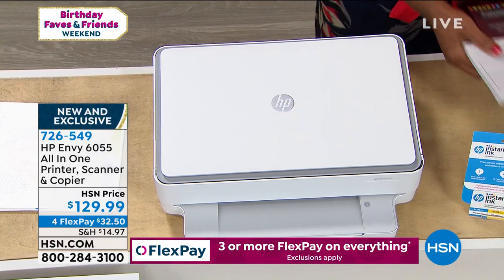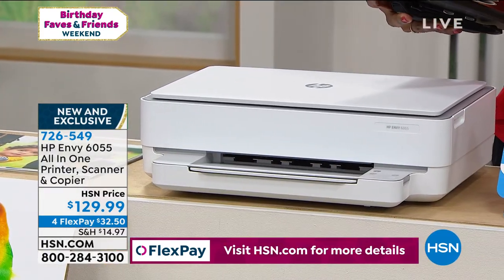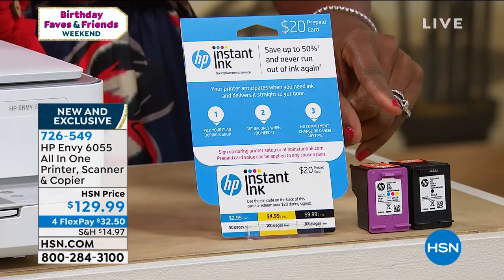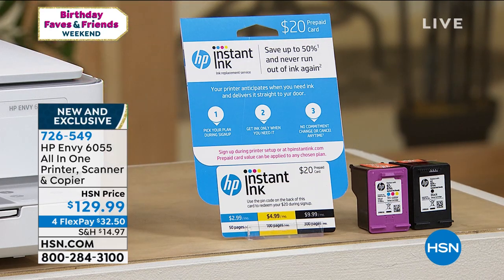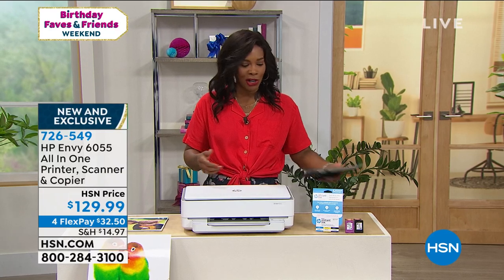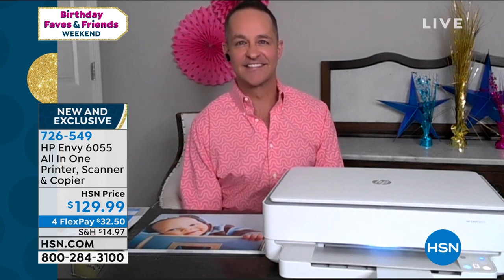You're getting the printer in this beautiful white and gray, which, if it's going to go in your home, is going to be beautiful. It also comes along with black ink, Instant Ink, and the tricolor and black Instant Ink. You get that, but you also get the ability to never have to run out and buy ink again. And we're gonna talk about that. And Aaron Berger is Skyping in. He's one of our electronics experts. And Aaron, thanks for the HP Envy.